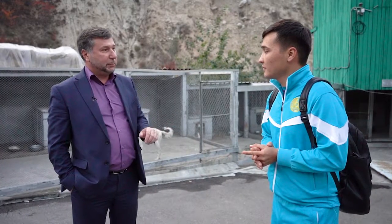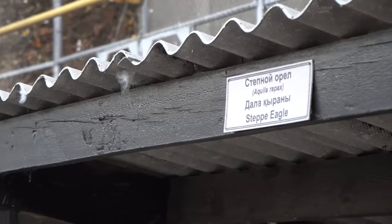Birds start to jump on the spot, catch airflows, and see how they should act when flying.